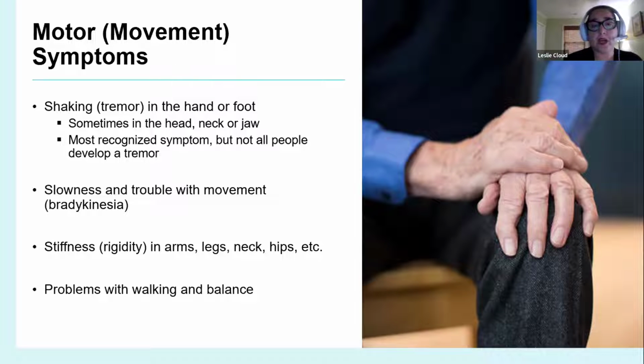And then the last of the 4, what we call main or cardinal motor features, is problems or changes in your walking or your balance. This is, of the 4, the least likely to be present early on, but it can be. So those are the key physical motor findings that you can see with your eyes, and you need 2 out of the 4 to be diagnosed. So keep that in mind. You don't have to have all of them.